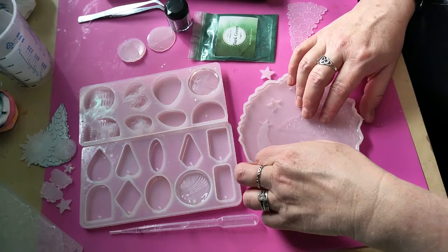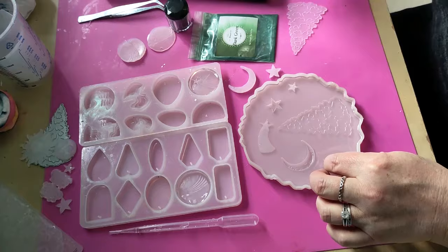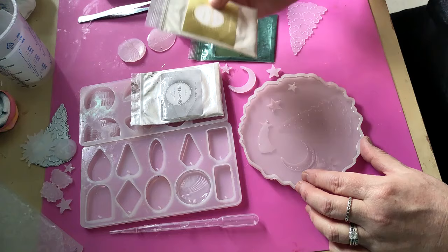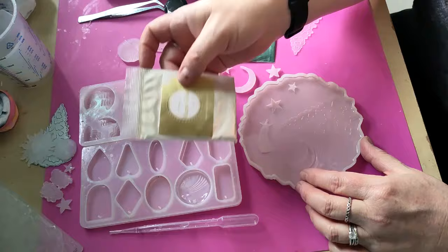So my moon and stars, I'm going to use the silver white mica, and I'm going to use a colour shifting one called Magic Gold, which is paler than the Let's Resin colour shift, but this is going to have that goldy green sort of tinge so that the comet has a distinct colour from the stars.